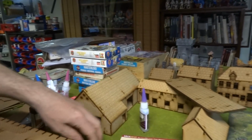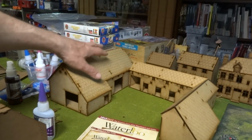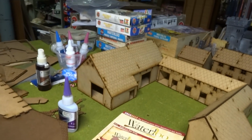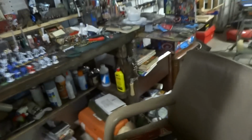Let's do the bad news first, right? This is a great set. I love this set. 1/72nd scale Waterloo farmhouse Haye Sainte from Italeri. This is out of stock. It's out of print. And the problem with this is I went to the main site.